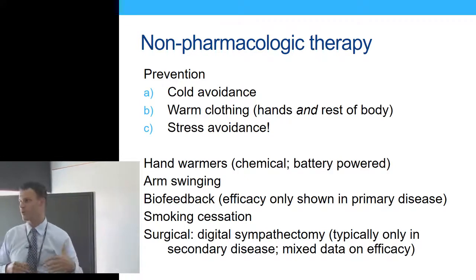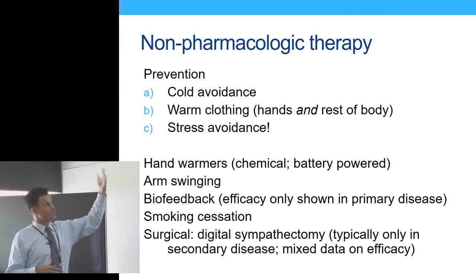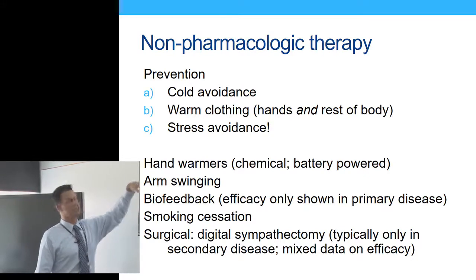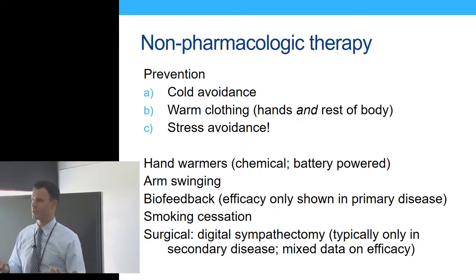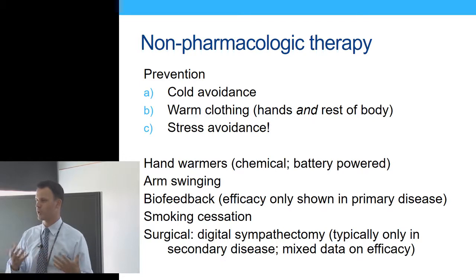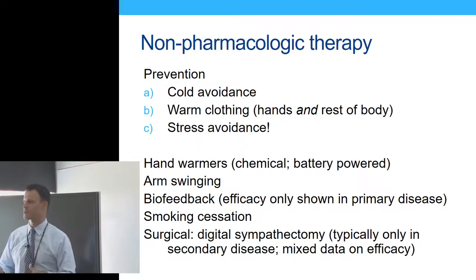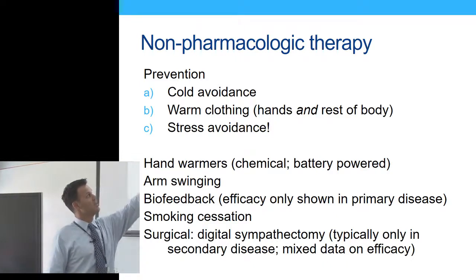We want warm clothing for your entire body, not just for the hands, because you need to keep your core warm as well. Stress avoidance is great as well. And then I have a couple things down here just to keep in mind. So I usually tell folks that I'm seeing in clinic that it's a good idea to keep those hand warmers that you use if you're going skiing or something in the glove box in case they had car problems or they were stuck or stranded somewhere. You can actually get battery-powered ones.